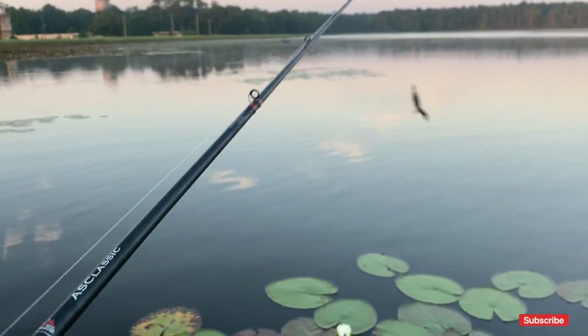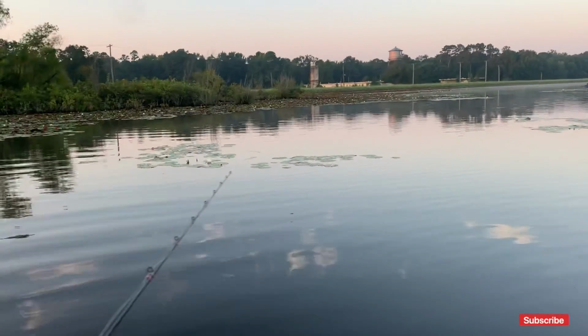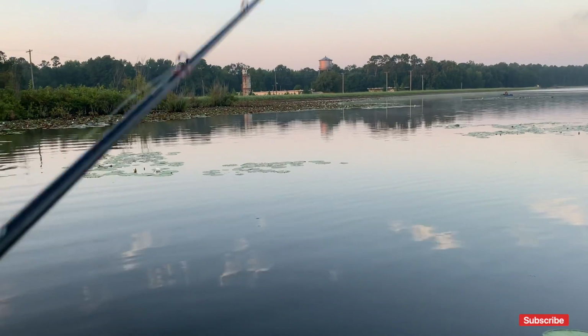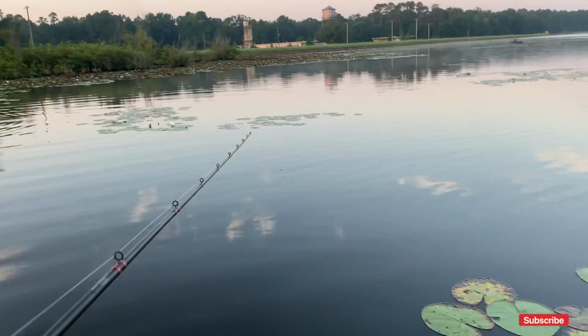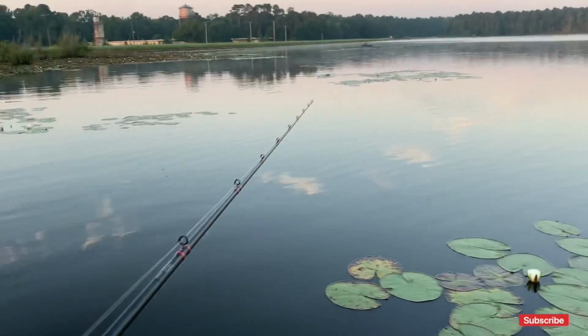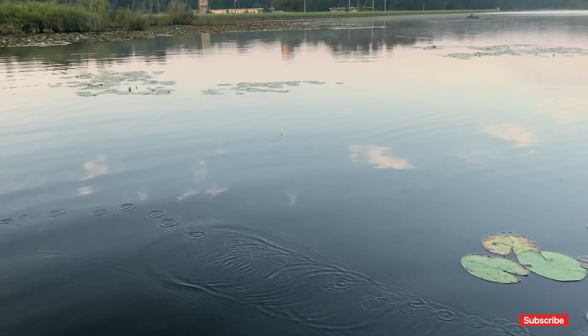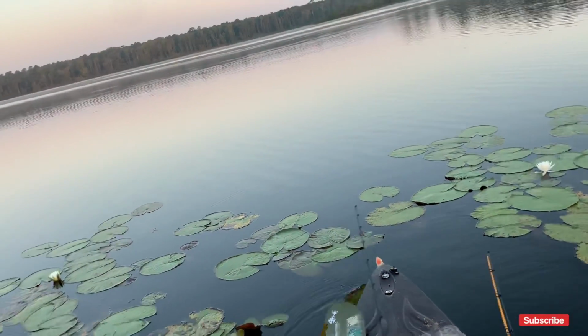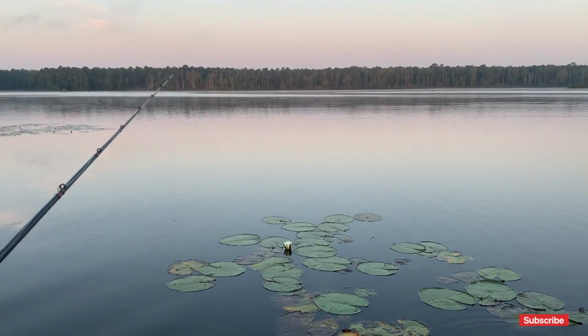I just want to get a feeler because we weren't getting any action other than one tail slap on the buzzbait. Other than that, we hadn't had any action at all. We've been seeing them flop like crazy, but no commitment to our bait. So I figured, why not slow it down? Still really early in the morning, so slow it down and throw this Texas rig right at the edge of these lily pads and see if that might be the move. And sure enough, first fish. So let's get back after it.